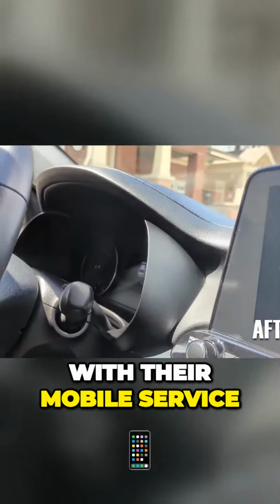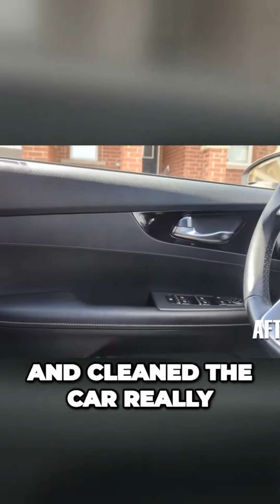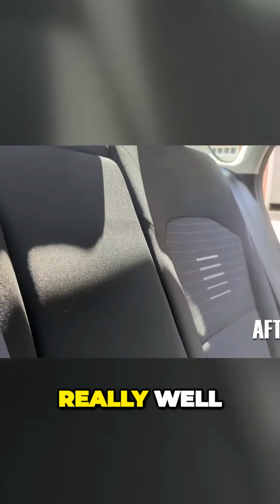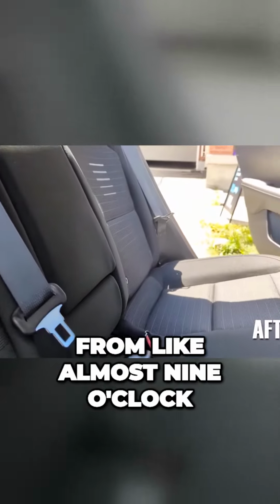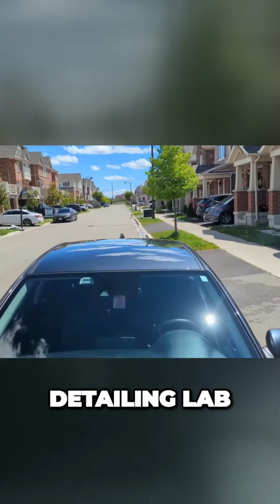Well, this is how it ended up looking after, and I was really, really proud of these guys who came with their mobile service and came right to my house and cleaned the car really, really well. Honestly, they were there from almost 9 o'clock to like 1 o'clock. I was super impressed. Their business is called Detailing Lab. Check them out.